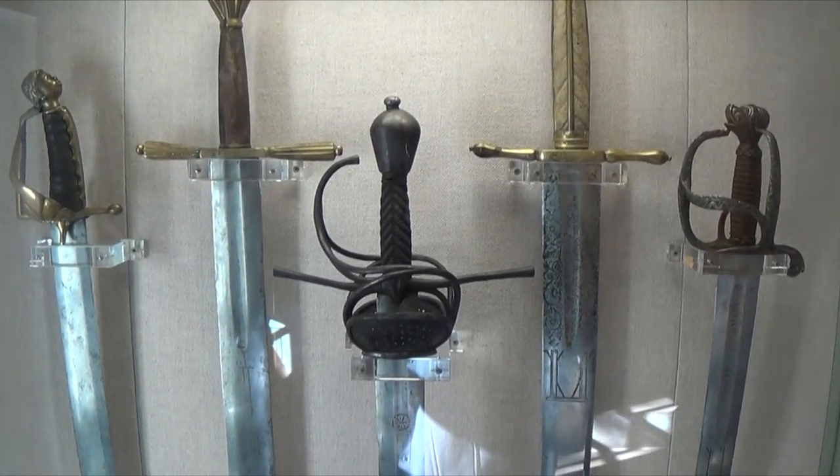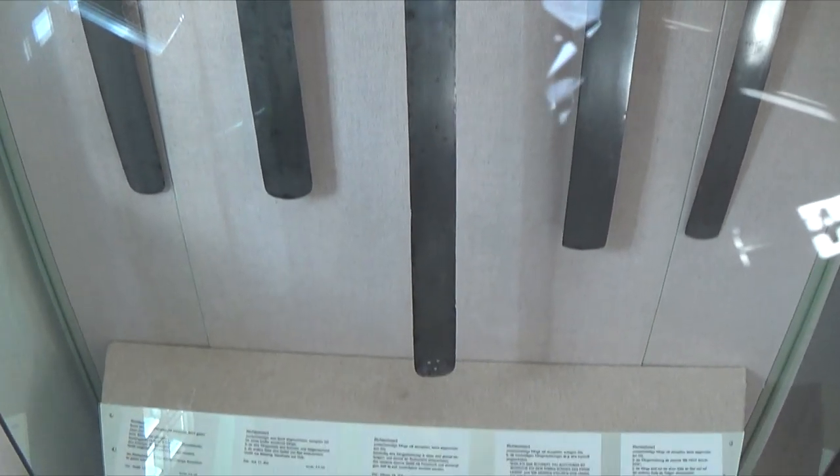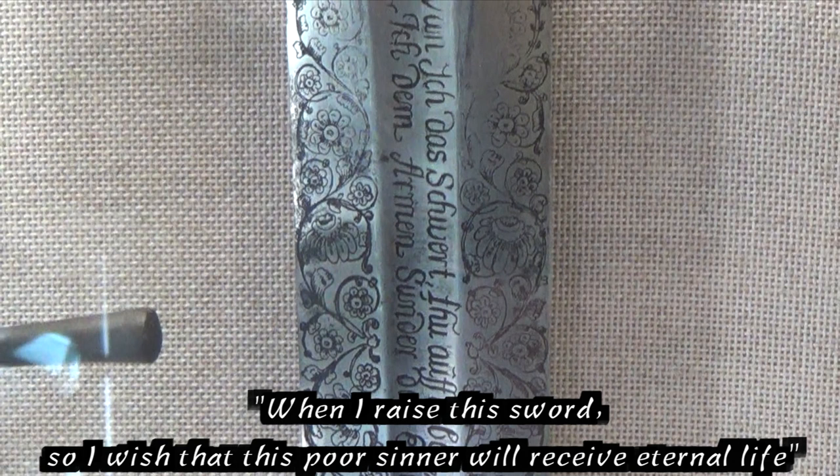So on the way to the armory, I came across these executioner swords. You start to see these commonly during the 16th century, and some of which even have inscriptions on the blade. Not to say it's this one, but there are inscriptions on these swords, and one I recall read, "When I raise this sword, so I wish this poor sinner will receive eternal life."